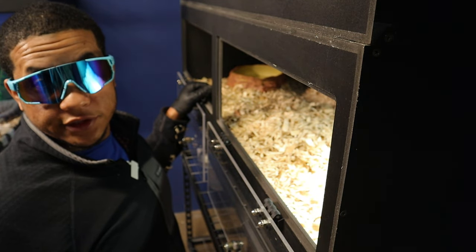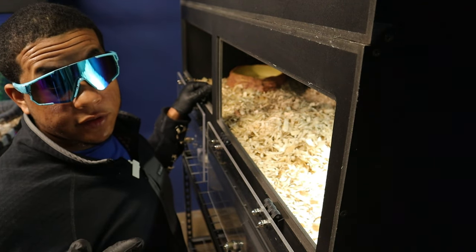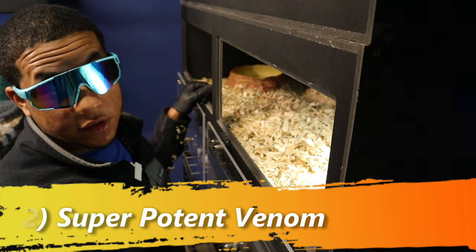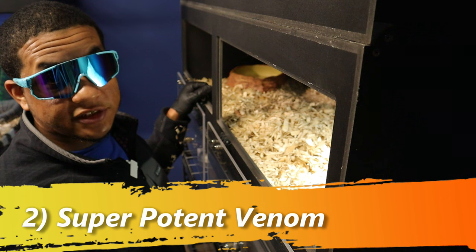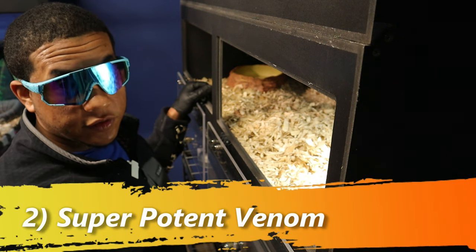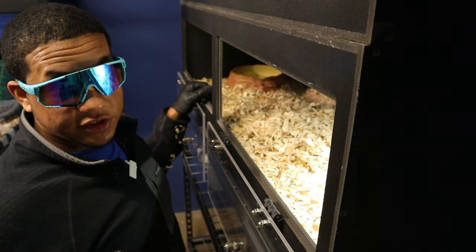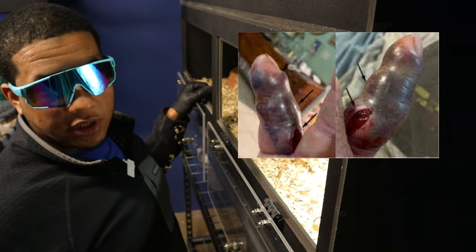Moving on to fact number two about the Eastern Diamondback Rattlesnake, they have a super highly potent venom. So this is a snake you need to take the utmost care with, because there's a lot of necrotizing factors and hemorrhagic factors. So you're gonna definitely have a little bit of blood clotting issues. You're gonna have swelling. You're gonna have a little bit of necrosis, whole lot of bad stuff.